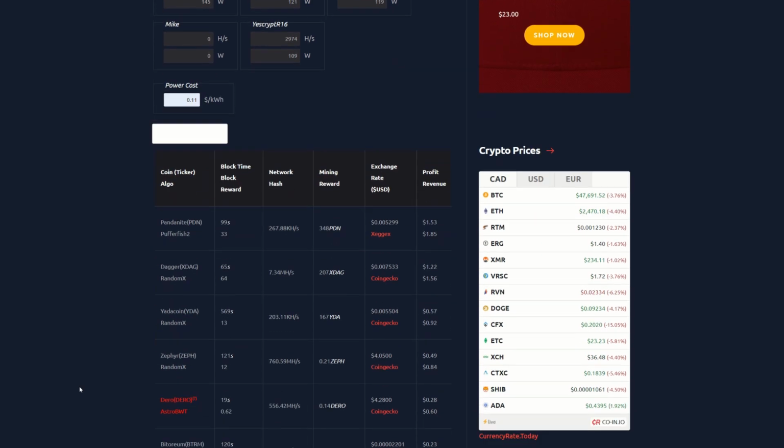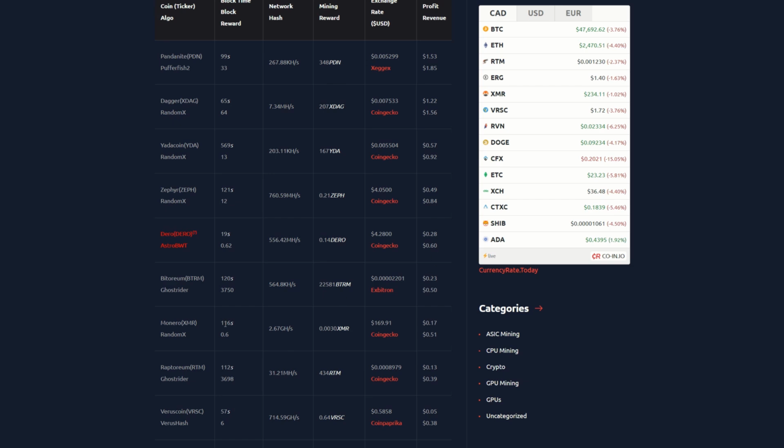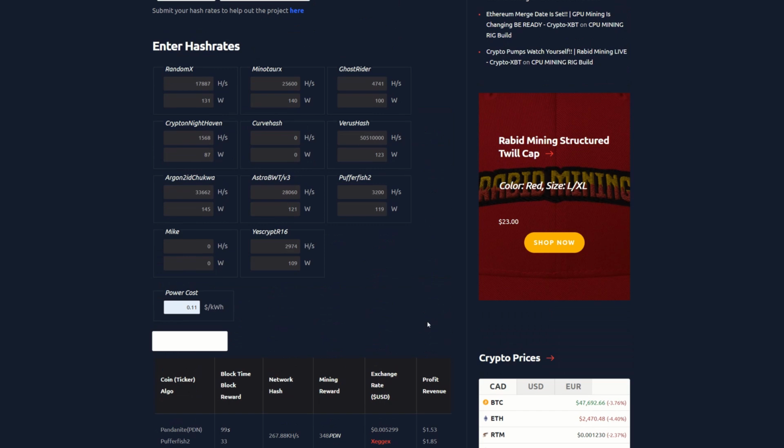It's awesome. It's probably the best consumer grade CPU you can get your hands on. Panda Knight is upwards of $1.53 after power actually. Wow, I wanted to say free power because that is high. $1.85 if you have free power. Dagger is at $1.22 after power, 11 cents per kilowatt hour. Yada Coin 57 cents. Zeph 49 cents. Dero 28. Bitorium 23 cents. Monero 17 cents after power. XMR is more profitable on a CPU than a frickin' GPU is right now. That's crazy to think about.